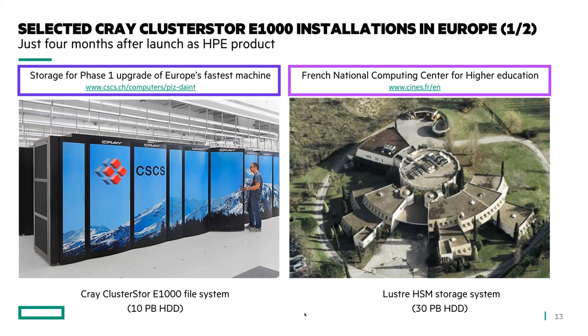So on slide 13, I just wanted to show you a few installations and implementations for Cray ClusterStor E1000 in Europe, because this webinar is targeted at EMEA. Later, we're going to also talk about a couple of US-based systems. And recently, just this week, we announced that the new national supercomputer for Australia, the PAWSI supercomputer, will also use Cray ClusterStor E1000, as well as the Square Kilometre Array in Australia. So it's basically going well around the world. But as we're in Europe, just a couple of European examples.